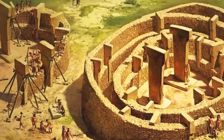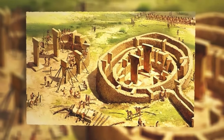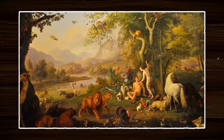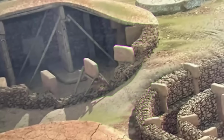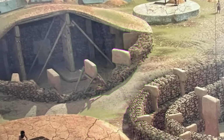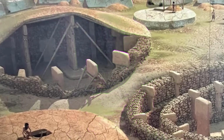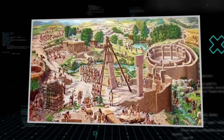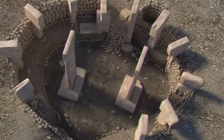To do this, the carvers had to remove all the stone around the animal, leaving the figure standing out. This takes a massive amount of time and skill. If you make one mistake, the whole thing is ruined. And they did this on one of the hardest types of limestone in the world, using only other stones as tools. The official story, we are told, is that these were hunter-gatherers.